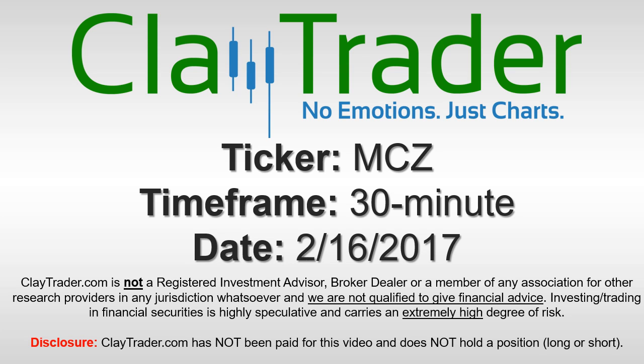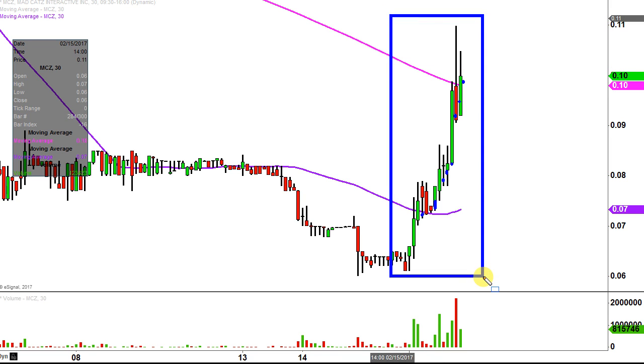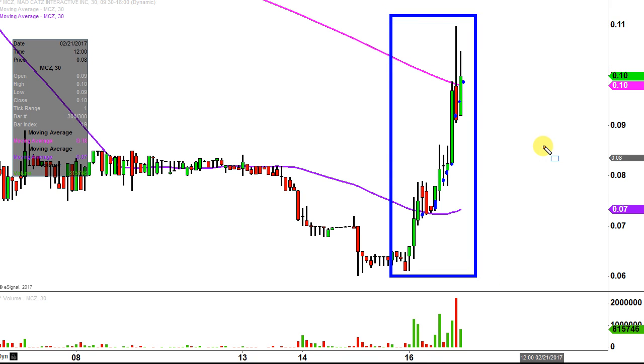We will take a look at the 30-minute time frame. Real quick, what do I mean by 30-minute, in case maybe you're new to charts? Instead of each one of these candlesticks here representing one day's worth of price action, which is what you would normally see, each one represents 30 minutes. So while this may look like several days' worth of time, it's actually just today's price action broken down into 30-minute time slices.